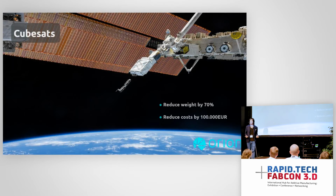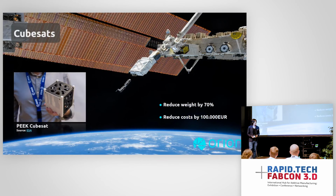Like I said, we have a really strong focus in aerospace. And we believe the killer app is in CubeSats. We've already started a collaboration with Technical University Berlin and a handful of other CubeSat companies based out of Berlin. And we plan to be launching parts into space by the end of the year.